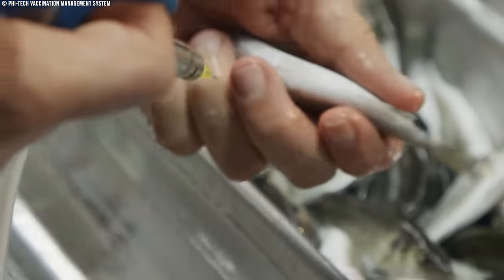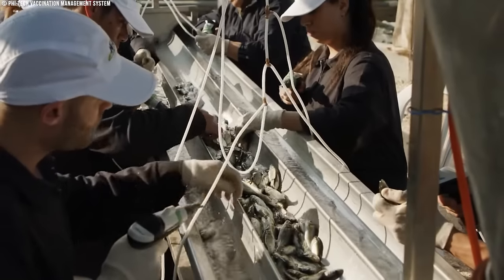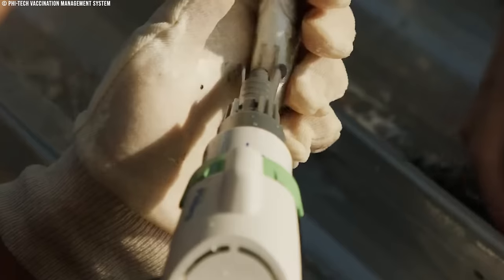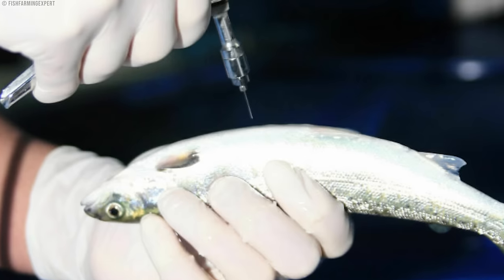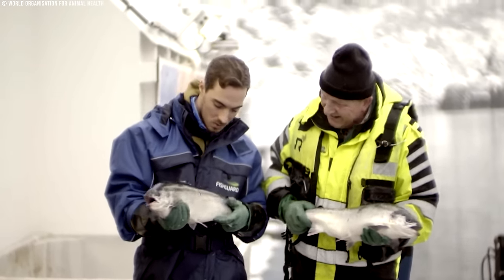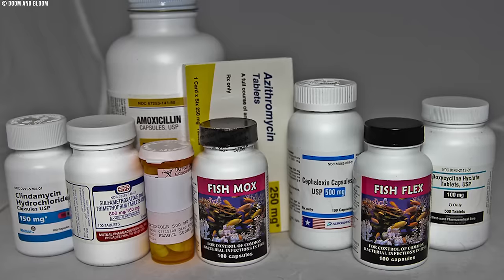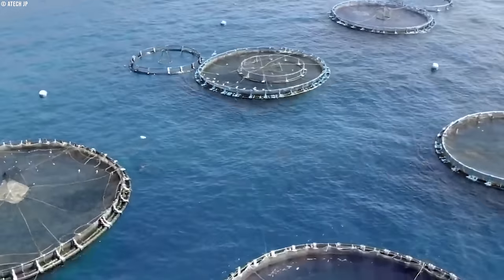Fish can receive vaccines through injection, immersion, oral delivery via feed, or bath vaccination, depending on the type of vaccine, fish species, and production system. Vaccinating fish helps to stop diseases from spreading, reduces the need for antibiotics, and promotes sustainable aquaculture by cutting down on treatments.